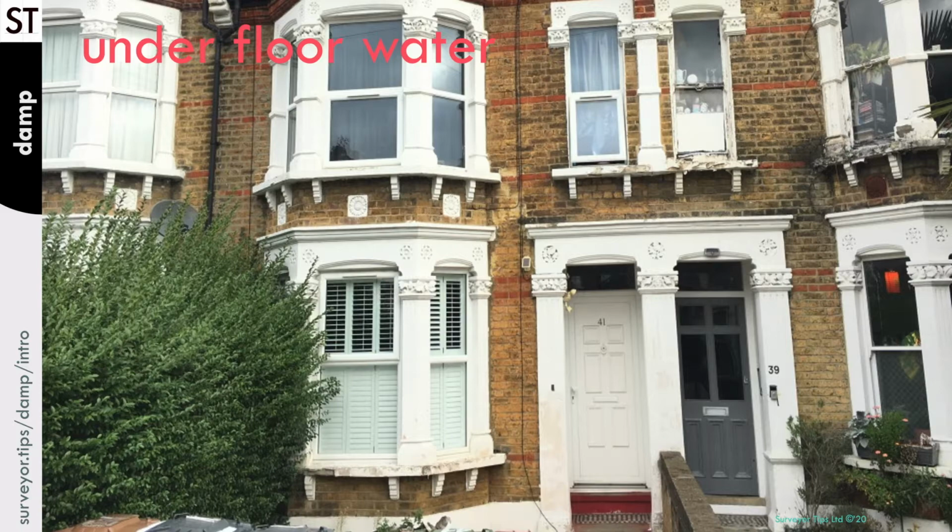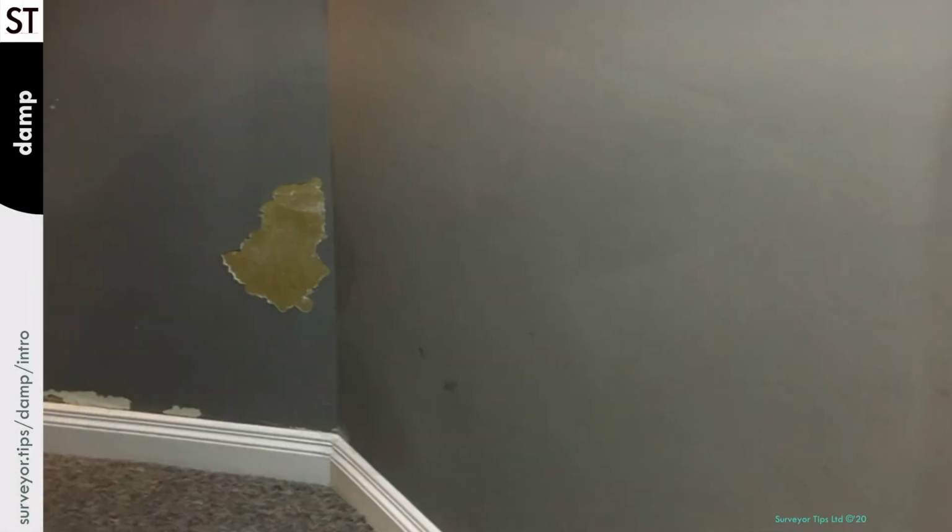So here we are at a standard Victorian ground floor flat. You can just about see the little dots at the base of the wall, an indication that a damp proofer has already injected chemicals. We go inside, and inside there is a damp wall. It's damp up to about 1 metre high.